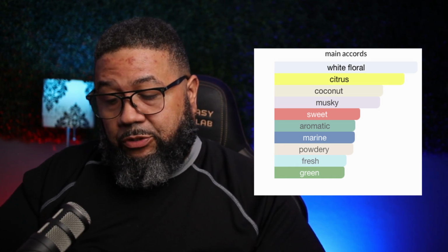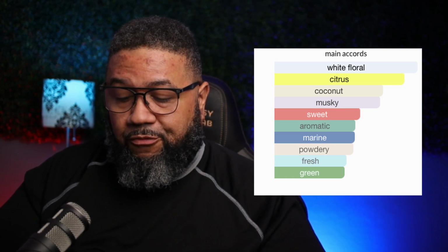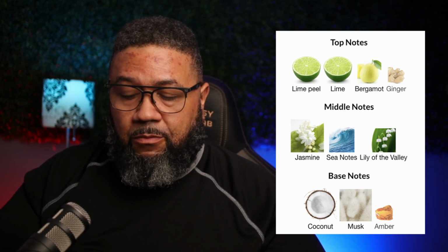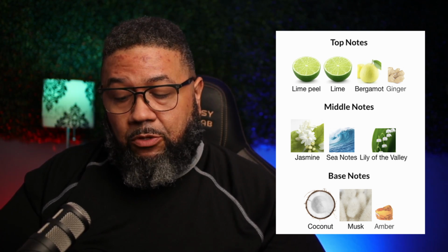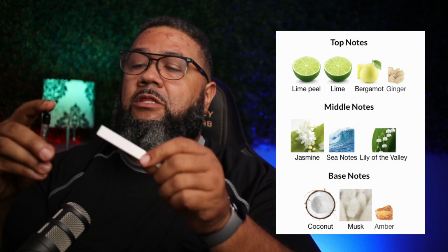As far as the accords on this: white, floral, citrus, coconut, musky, sweet, aromatic, marine, powdery, fresh, green scent. As far as the top notes, you got lime peel, lime, bergamot, and ginger. Middle notes, you got jasmine, sea notes, lily of the valley. Then your base, you've got coconut, musk, and amber. Let's check this one out.